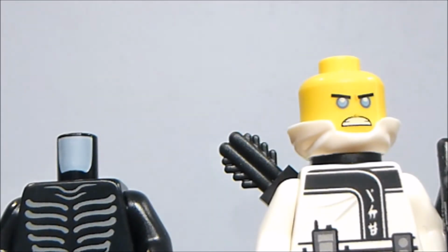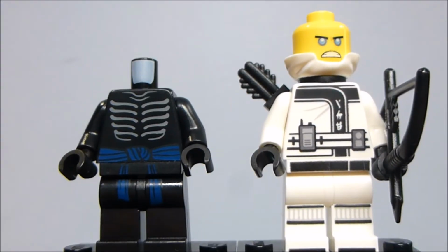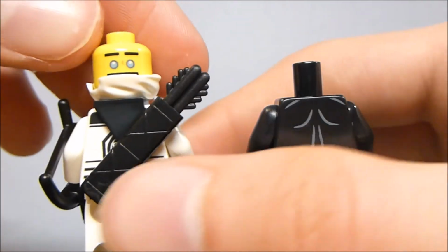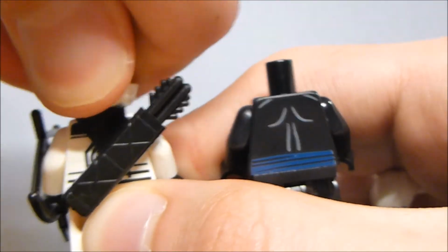Garmadon does have the other torso print underneath, and when we turn them around to the backs, you'll see the back of Garmadon's print, back of Zane's head.